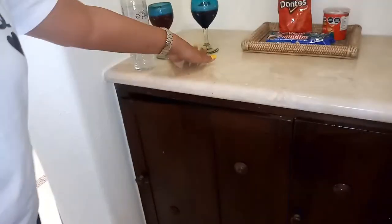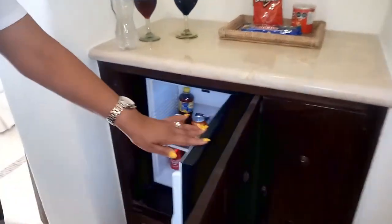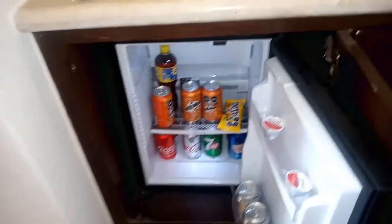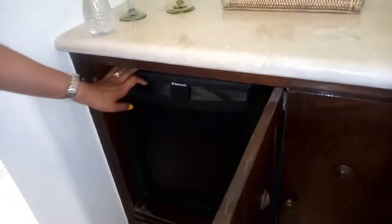We'll get this complimentary drinks, also food eateries. This is a refrigerator. Whatever service you need, they are willing and able to get whatever you need added extra, your snacks, your drinks, some beer.